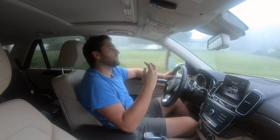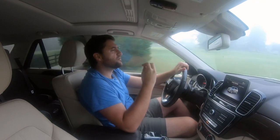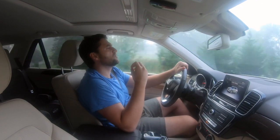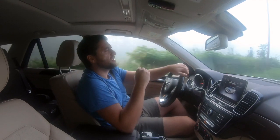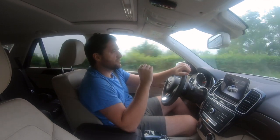The fourth thing I love about this car is the way it looks from the outside. Probably one of my favorite looking SUVs. The car looks even better in person than it does in video. It's got these muscular lines that go throughout the body of the car. You see these lines on the hood, on the side of the doors. You've got that step that allows you to get inside the car. So the car looks awesome from the outside.